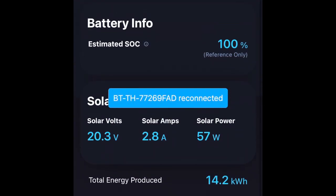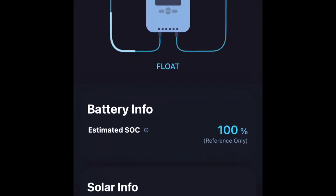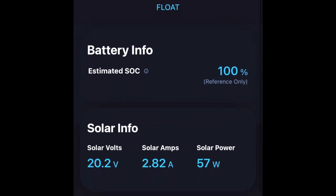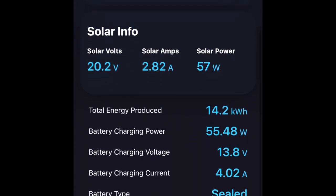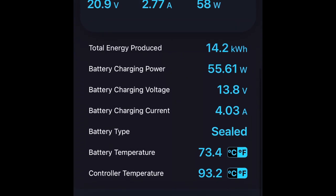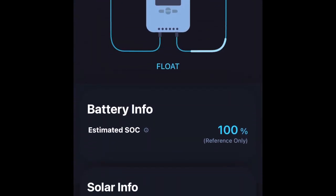So this is that Renogy app I was talking about. It shows right now the battery's inflow, but it talks about the battery information, the percentage that it's at, solar info, the volts, the amps, the solar power. Pretty neat. It's got some historical values in there, so it's kind of neat to check and keep your eye on, and I'm glad I went with it. It shows the overall status of the system.